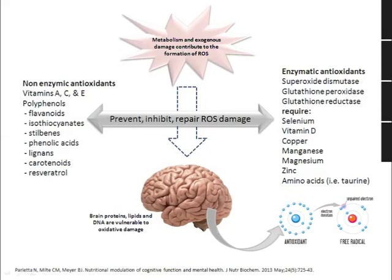They all require a number of cofactors, so it's really important to make sure that we get plenty of these in the diet. And again, when we consider that vitamin D is required for these enzymic antioxidants, we can start to see why, if our vitamin D status is low, that's going to have a knock-on effect. So it's this synergistic relationship that's really important to acknowledge.